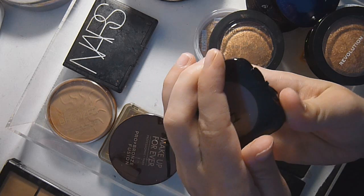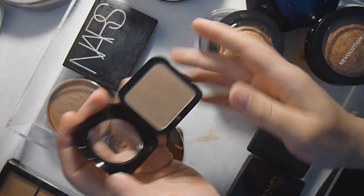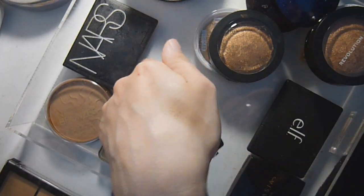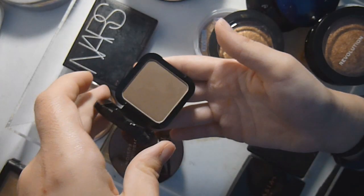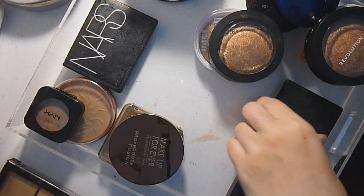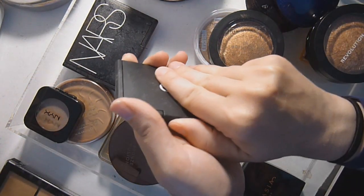NYX Taupe Blush. This is probably the closest thing to a contour product that I have. Do I contour very often? No, but if I were to get rid of this, I would probably desperately want to. So we'll hold on to it for now.